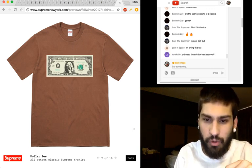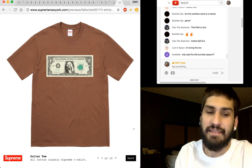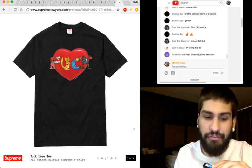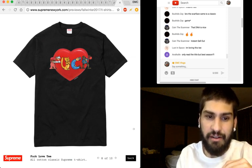I'm loving this tee. Only read the title, but best season. To be honest, I think this is a much better season than last season. We're not even halfway done, and we've already seen a lot of fire pieces. Next, we have the Fuck the Love shirt. So we have the grandma, the cat, the police, and the hitchhiker.